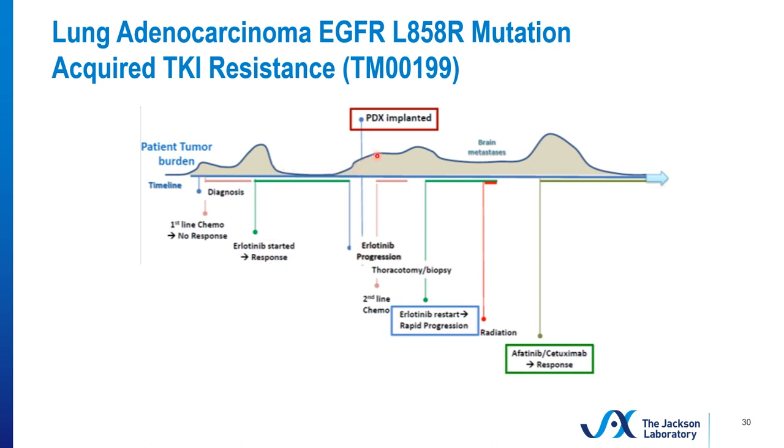And then unfortunately, we see tumor growth reinitiated on erlotinib. At that point in time, a sample was collected that the PDX model was established from. And unfortunately, we see continued growth in the particular patient. Then with a combination therapy of afatinib and cetuximab, we do see suppression of tumor growth. So the question is, can we take a PDX tumor taken from a patient at a time of acquired TKI resistance and study that in the context of a mouse?